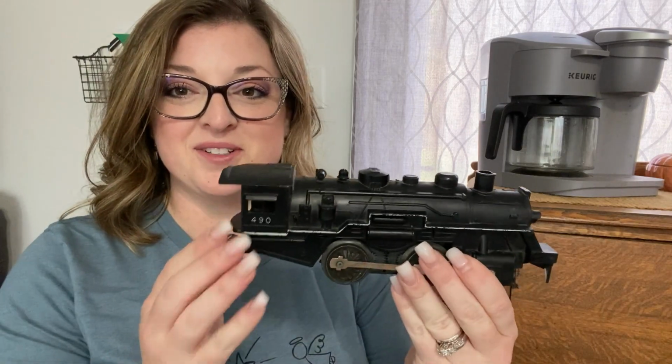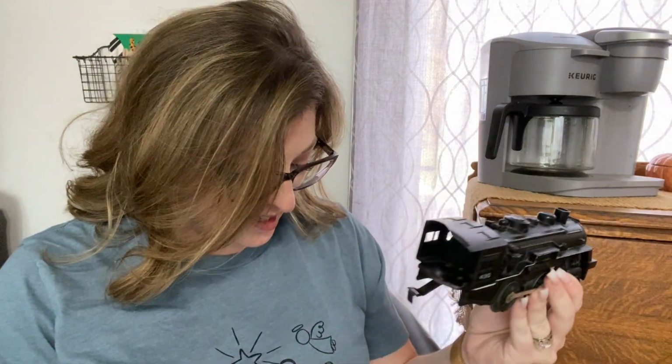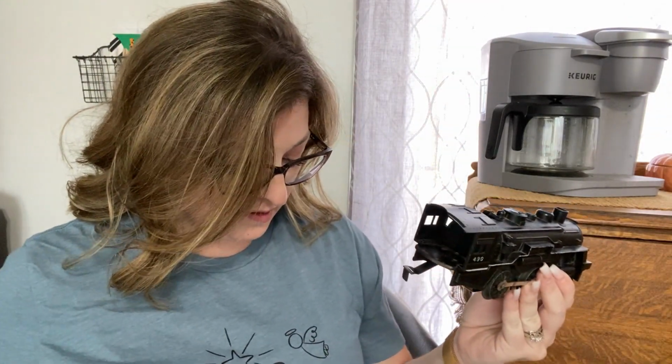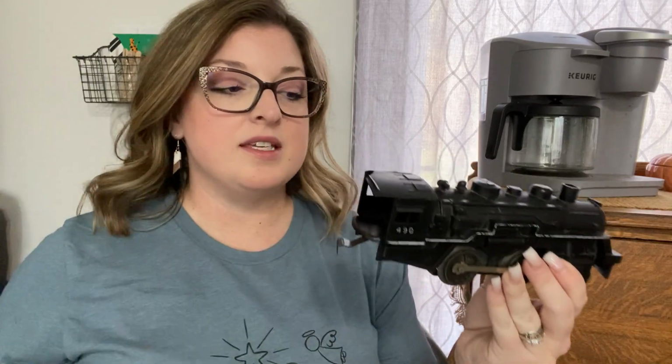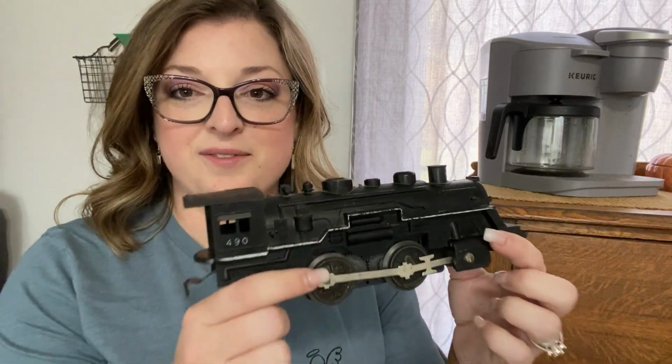To this room to make it my 90s inspired dining room that I was hoping for. This one is pretty special. This is my father-in-law's train set from whenever he was a kid. This is just a couple of the pieces. There's 1, 2, 3, 4, 5 pieces to it, to the train part. It's metal, which you don't ever see anymore. It's pretty cool. Last time we plugged it in, it did work.